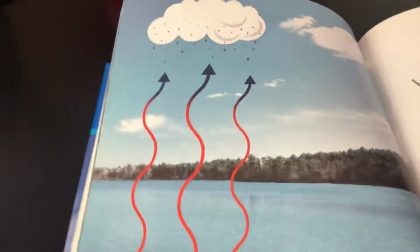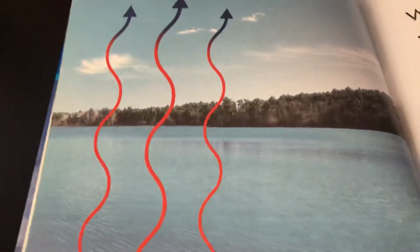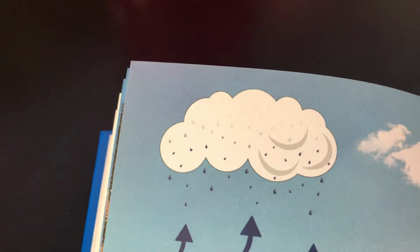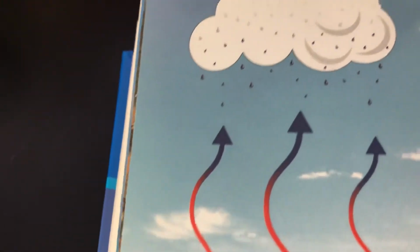And now, as it moves up, water vapor cools as it rises. So as it goes up, it gets colder or a little cool. And the water vapor turns back into a liquid. And this action is called condensation. So from the heated water to the invisible gas vapor, and then it gets a little cool, and then it's called condensation. And guess where it goes? You're absolutely right.